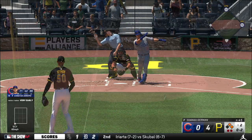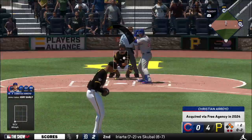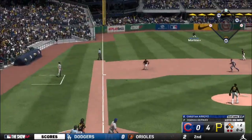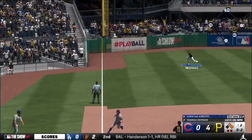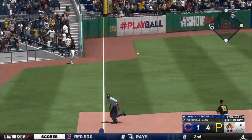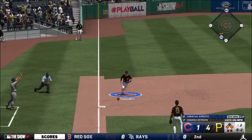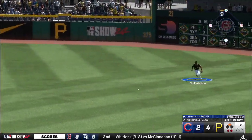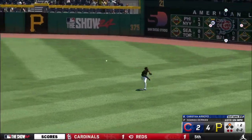And strike 2. More and more guys are looking to slug regardless of the count. In this situation, we'll keep a close eye on his approach. In the air, left field, down the line, and it stays fair. 1 run across. Chapman coming home. He'll score. 2 runs are in, and now just a 2-run deficit.